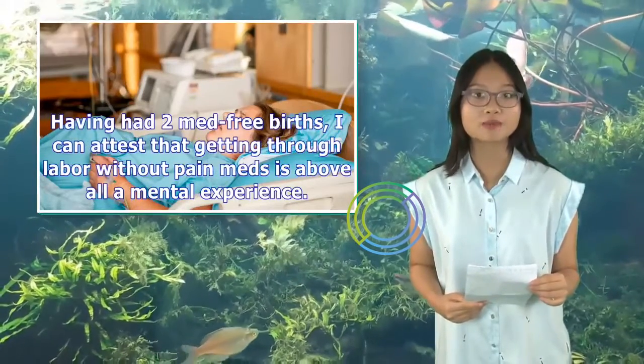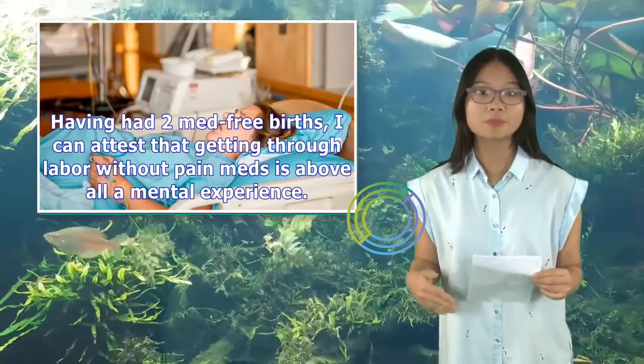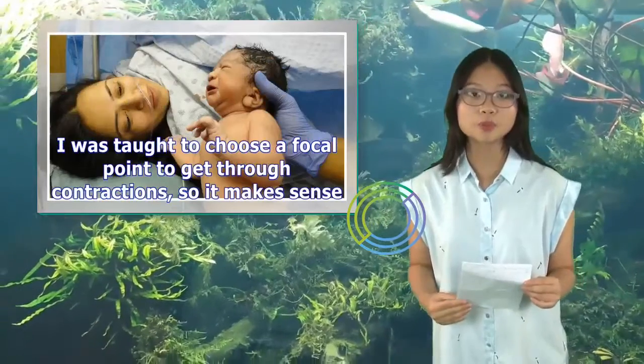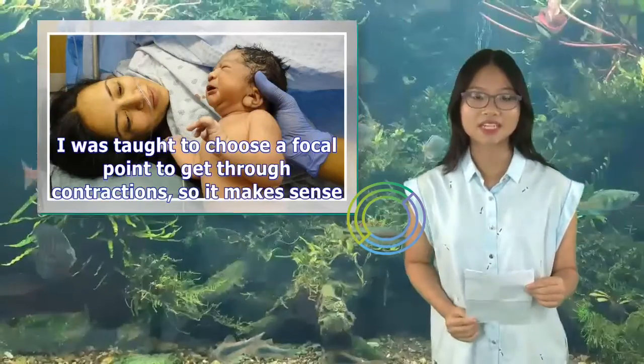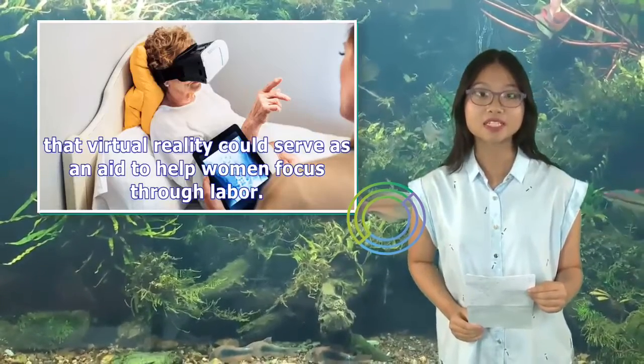Having had 2 med-free births, I can attest that getting through labor without pain meds is above all a mental experience. I was taught to choose a focal point to get through contractions, so it makes sense that virtual reality could serve as an aid to help women focus through labor.